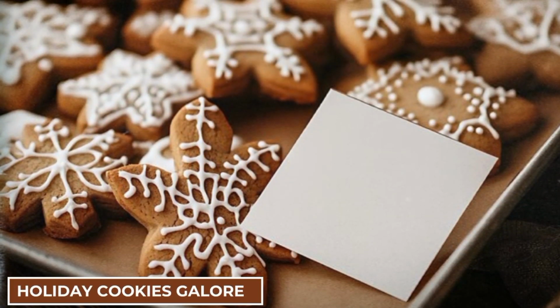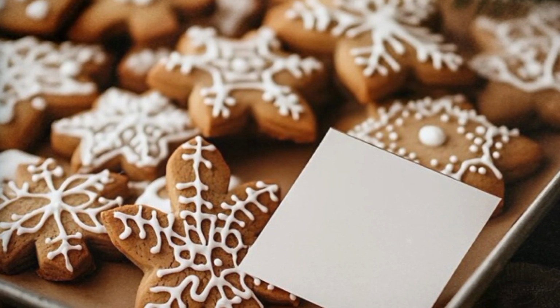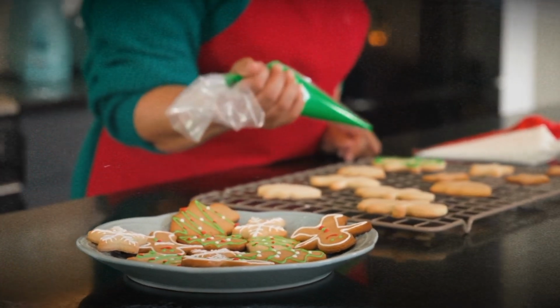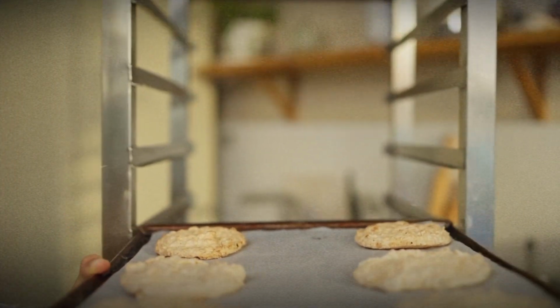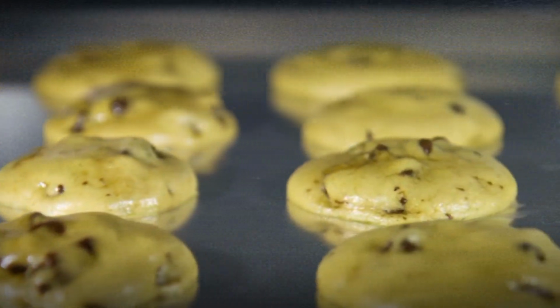Holiday cookies galore. The cookie trays in the 70s were a sight to behold. Sugar cookies shaped like stars and trees, gingerbread men decorated with colorful icing, and thumbprint cookies filled with jelly. Baking cookies was often a family affair, with kids rolling out dough and adding sprinkles. Do you remember sneaking warm cookies off the tray before they were fully cooled?